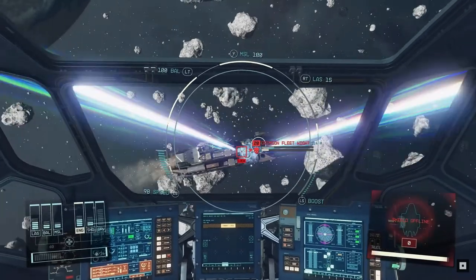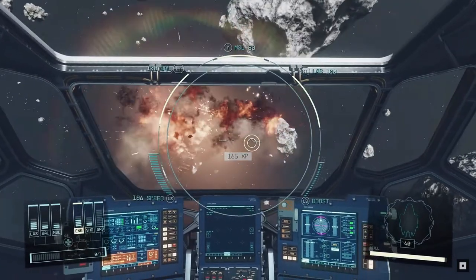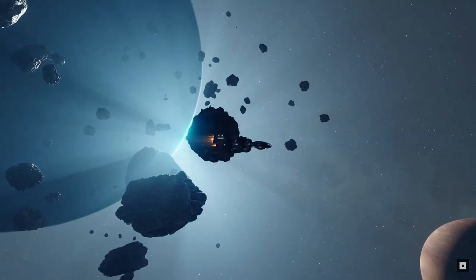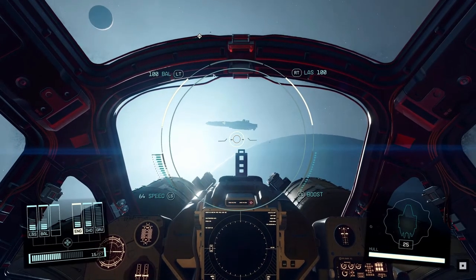Those were all the cockpits we've seen so far in Starfield, but these are almost certainly not alone, so there are loads more Bethesda is keeping under wraps. I'm really looking forward to ship customization in the game, and I cannot wait for September 6th when the game releases.